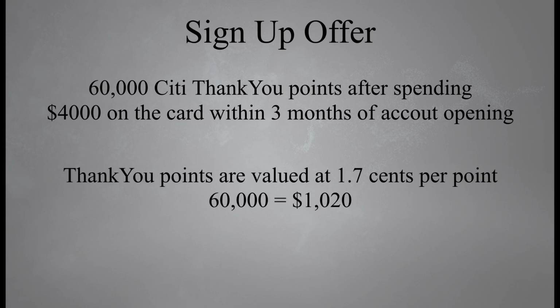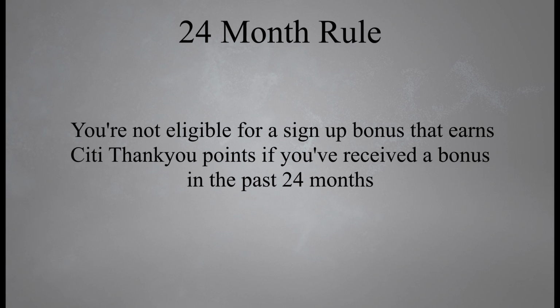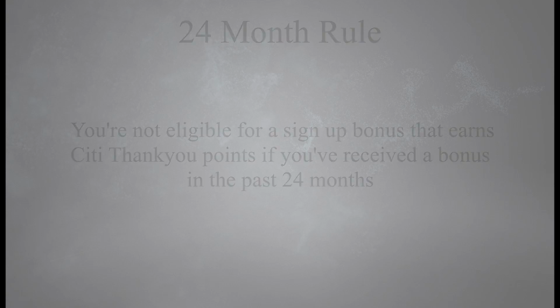I'm going to use The Points Guy's valuation of Citi Thank You points, which is 1.7 cents per point. So your 60,000 point sign-up bonus is valued at $1,020. Even when you subtract the $95 annual fee, you still have a positive value of $925. It's important to know that this card does count towards Citi's 24-month bonus rule. This rule states that you're not eligible for a sign-up bonus on any card that earns Citi Thank You points if you received a bonus in the past 24 months. Cards that earn Citi Thank You points are the Citi Rewards Plus card, the Citi Prestige, and of course the Citi Premier.